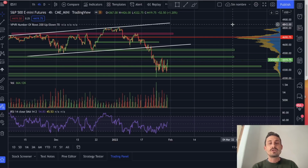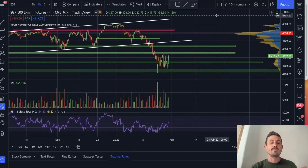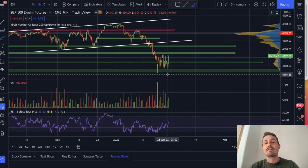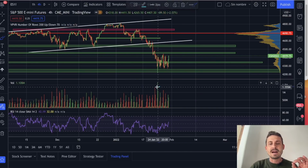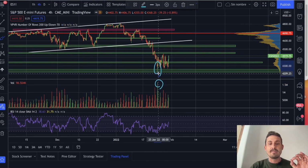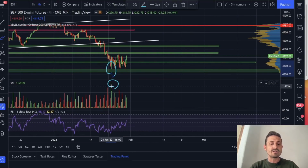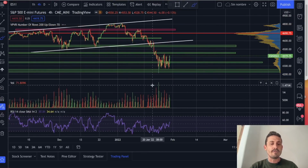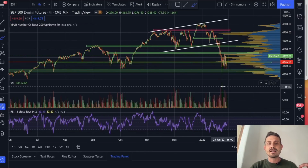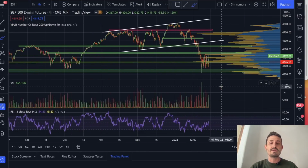Let's dive straight into the S&P 500, because what I want to show you here is very important. If you missed yesterday's live stream, why did we get very nicely supported from this range? One of the main reasons for me is the massive volume that we did have on the 24th of January. This was a 4 hourly candle with a massive wick and a huge amount of volume. We haven't seen this amount of volume for several months. As you can see, nothing as high as this candle that we did print on the 24th of January.